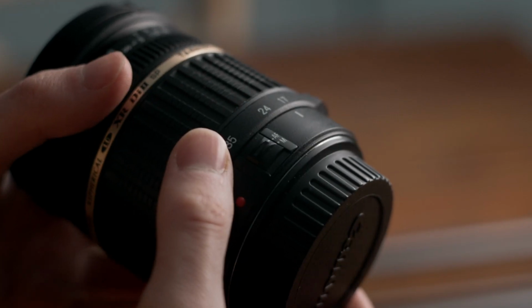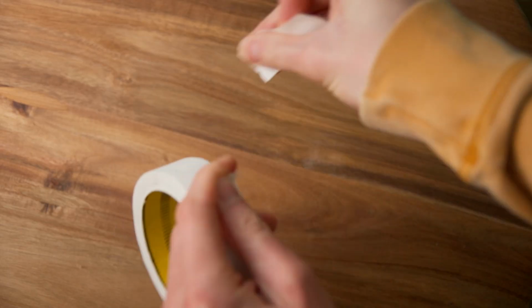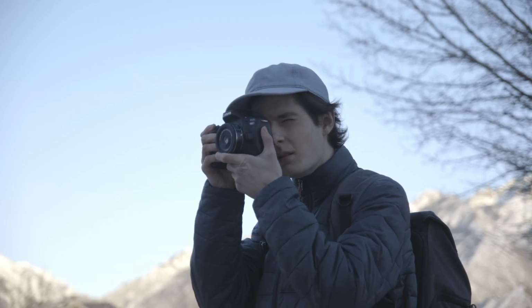In these cases, I prefer to use manual focus and then use environmental markers to help me know where that focusing point is. I'll set like a piece of tape or a rock on the ground or something just to help me know where to stand so that I know when I'm in focus. You can also use focus peaking or magnification focus assist features to help you nail your manual focus.